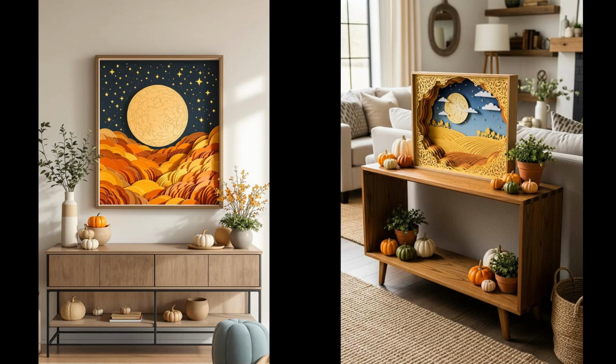Think about a harvest moon shadow box with layered paper fields. Suddenly, your mantel tells a story. Each sheet adds depth, mimicking rolling hills and golden crops. With a little patience, anyone can create this crafty illusion. Use autumn-toned papers and a soft LED light for dramatic evening magic.